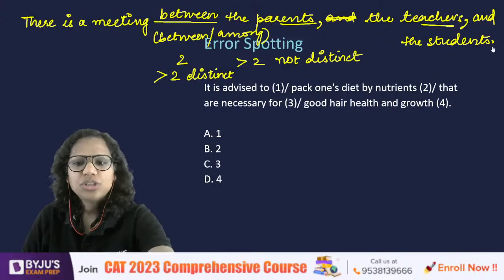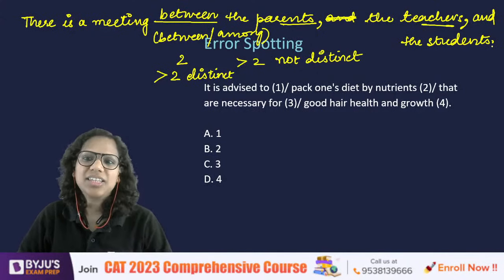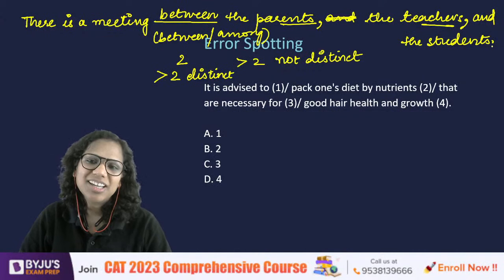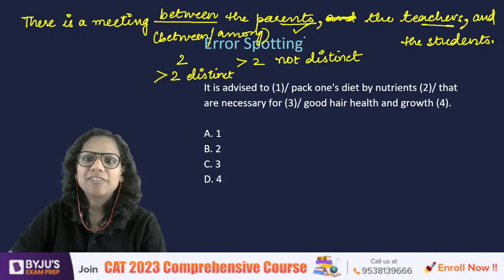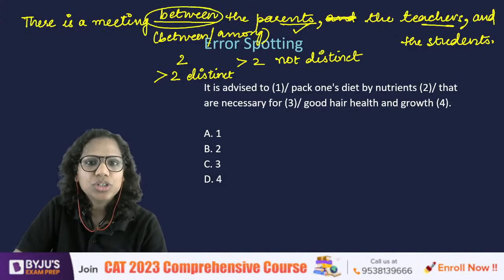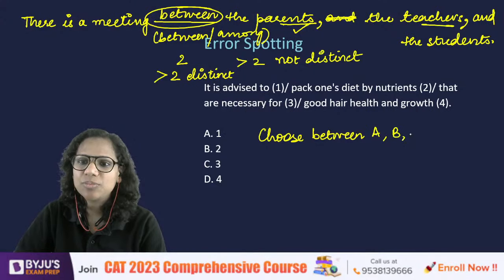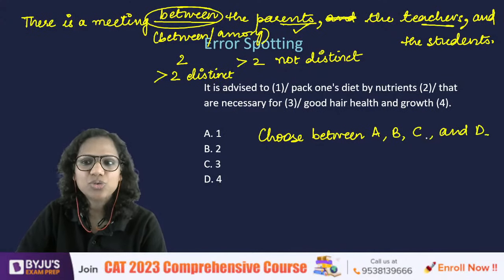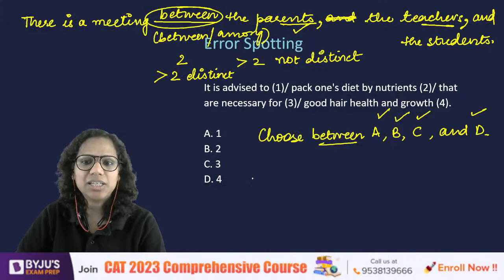So, in your opinion, should it be among or between? Three parties. So, as per the rule that we have been told during our childhood, it should be among. But that would be incorrect. These three parties have been distinctly named: parents, teachers, students. So, we should use between. That is why, in your exam also, the instructions say choose between A, B, C, and D. They never say choose among A, B, C, and D because I am naming the options very distinctly.